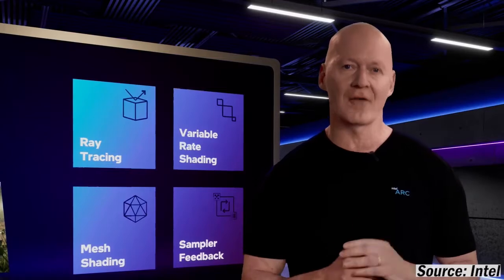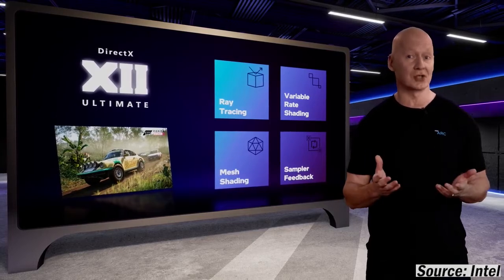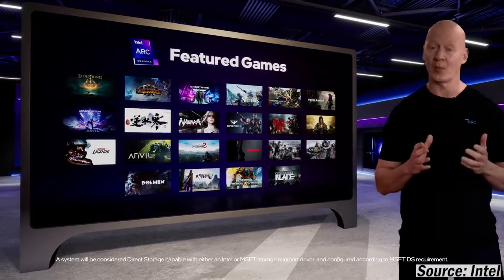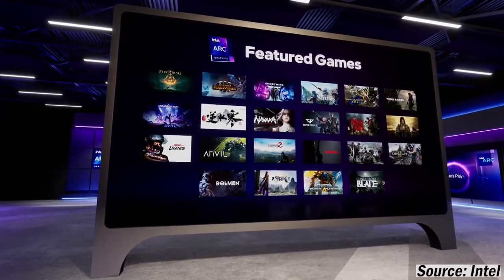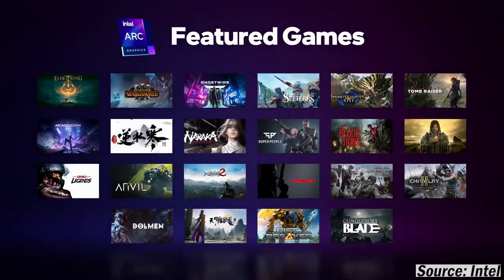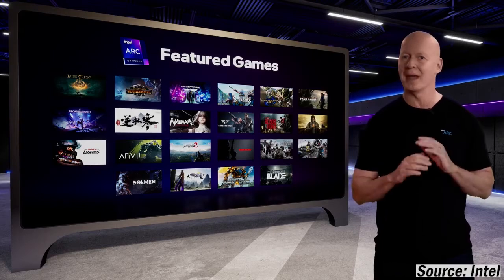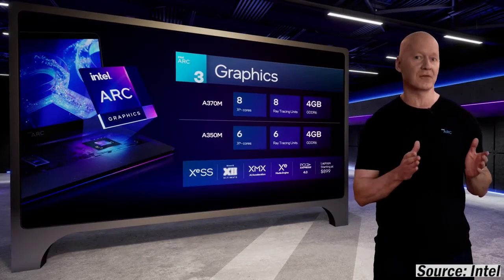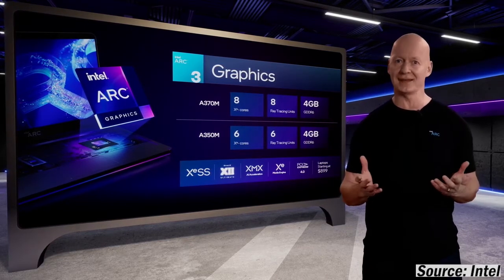Every Arc GPU offers full support for DirectX 12 Ultimate, including hardware-accelerated ray tracing. And Arc, in conjunction with the 12th gen Intel Core processors, will be direct storage capable. Now, we've partnered with game studios around the world to ensure the next-gen game titles are optimized for the Arc platform, including wildly popular games like Elden Ring from Bandai Namco and Ghostwire Tokyo from Bethesda Softworks, and many, many more. The first wave of Arc 3 laptops is available now and will include two initial product offerings: the base A350M for ultra-thin designs and the A370M for more performance in thin and light designs.